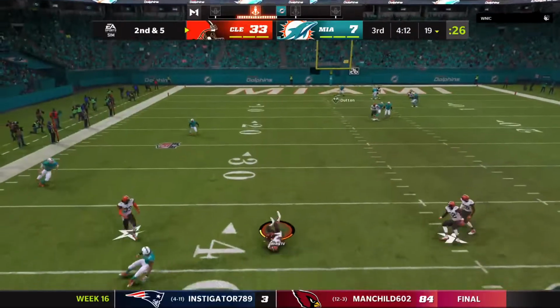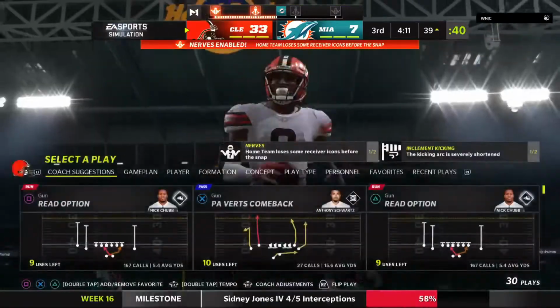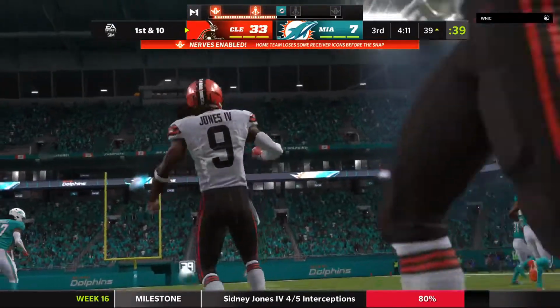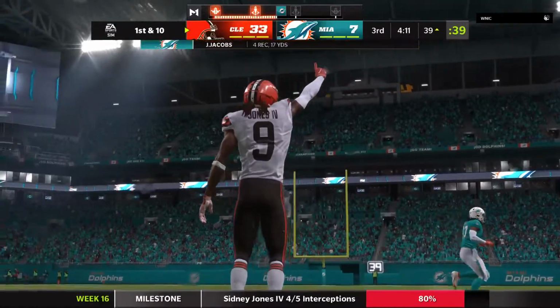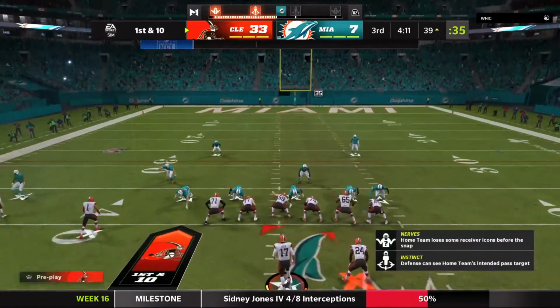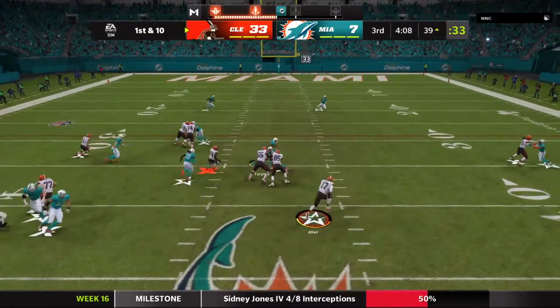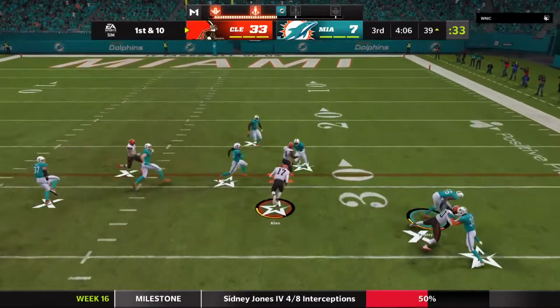And my goodness, another interception. Picked off by Sidney Jones. And his guys are going to take over at the 39-yard line. So 1st and 10, and if they score on this drive, might have to start digging in our second-half blowout material. And they'll run the option to start the drive.